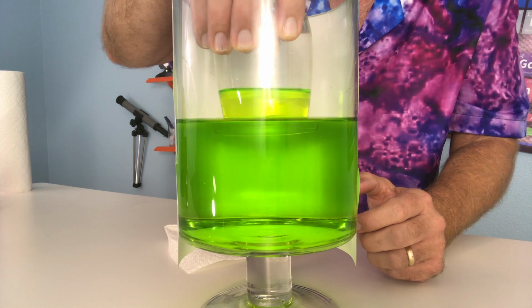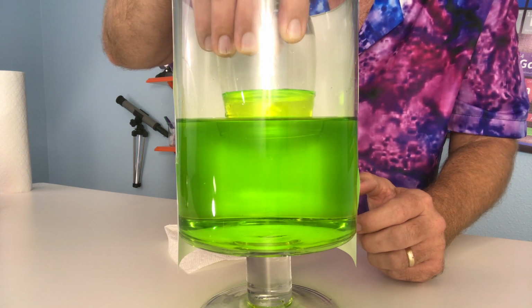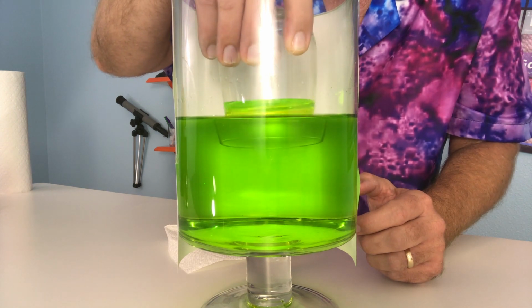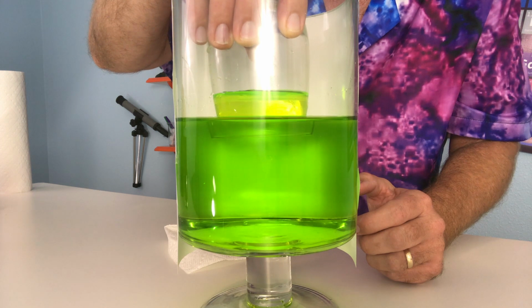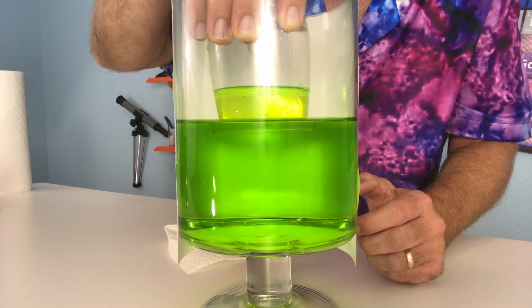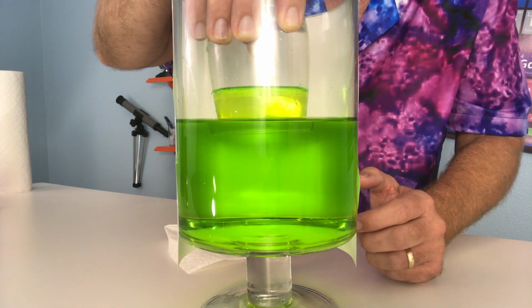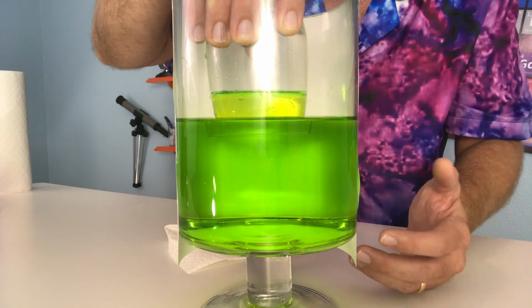and what do you see in the cup? What's in the cup now? I haven't pulled it out of the water yet. Do you see that? Do you see the water inside the cup? Okay, and that has to do with pressure. There's less pressure inside, so it's pulling the water up with it.